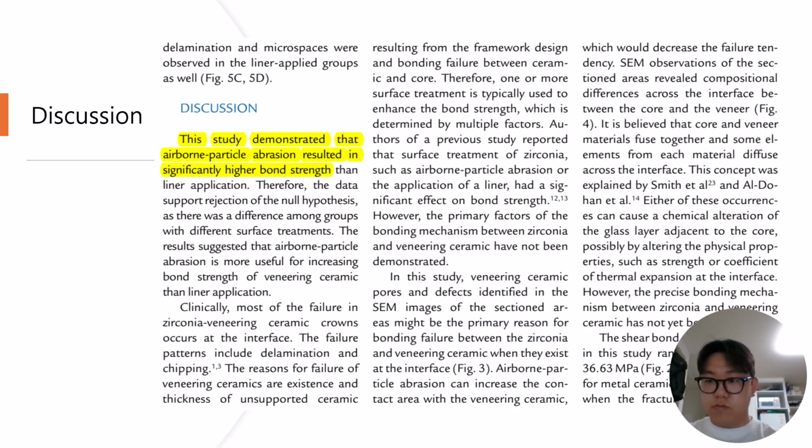So, what do these results mean? The study showed that airborne particle abrasion significantly improved bond strength. This is because sandblasting makes the surface rougher, which helps the veneering ceramic to mechanically lock onto the zirconia. On the other hand, applying a liner didn't help. In fact, it reduced bond strength and increased the risk of interfacial failure, possibly due to trapped voids or poor adhesion.